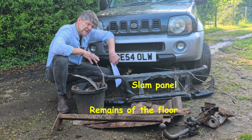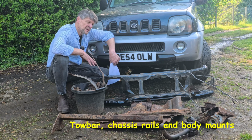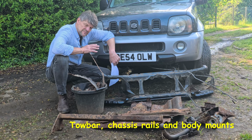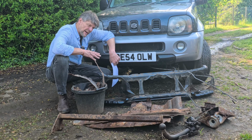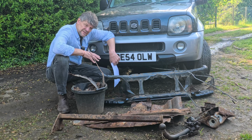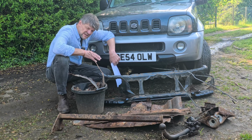I did also see the ends of the chassis rails were pretty poor, that had been repaired, but it looked like a plate job rather than a rebuild job. Tow bar, again, very rotten on the ends of the brackets. Knew about that, but the state of the chassis, I wasn't really aware of until I started prodding it about and looking at it. So I knew maybe 60% of the repairs that needed doing.